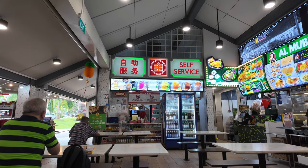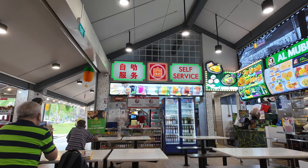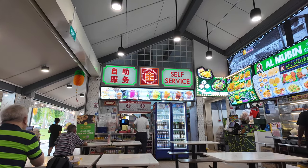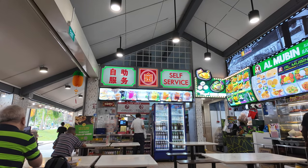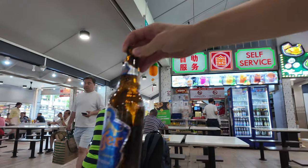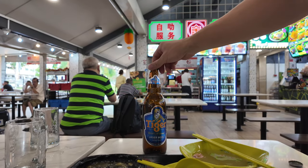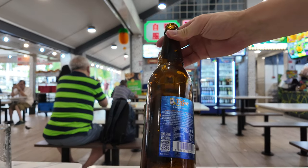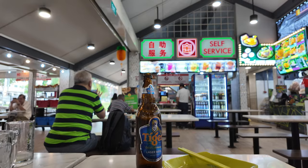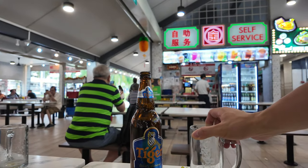So a usual hawker center will always have a drink stall, so they're gonna have your typical soft drinks, coffee, tea, and most of them would have beer, so not draft, but they're gonna have bottled beer, usually in this size, more like a 600 ml, 633, this type of size, more than a pint. And most of them will have their own glass, like Tiger beer, which is the Singapore beer.